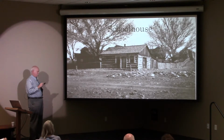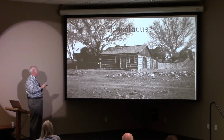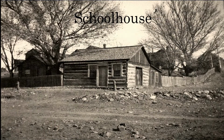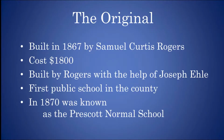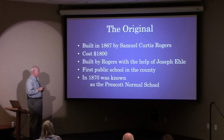Schoolhouse. Well, the theory is that S.C. Rogers built the schoolhouse because that's what he wrote to his granddaughter. This is taken, oh gosh, it's long ceased to be a schoolhouse. There was actually a fireplace on the back side of this. It's got a door, a couple of windows, which you can see on the current one are there. This has been added, and then of course there's a built-on in the back. And this is a rental. In fact, it might have been a couple of people living here. So, the cost, $1,800, it says. That's a lot of money back then. I don't know why it cost that, but that's what it said.